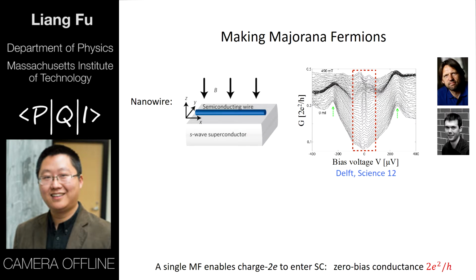So in 2012, the first sighting of the Majorana fermion was provided by the Delft group. This is from Leo Kouwenhoven and from Sergei Frolov, who is now here. They followed this recipe, the nanowire recipe, and in the presence of a magnetic field, we see that a zero bias conductance peak appears.